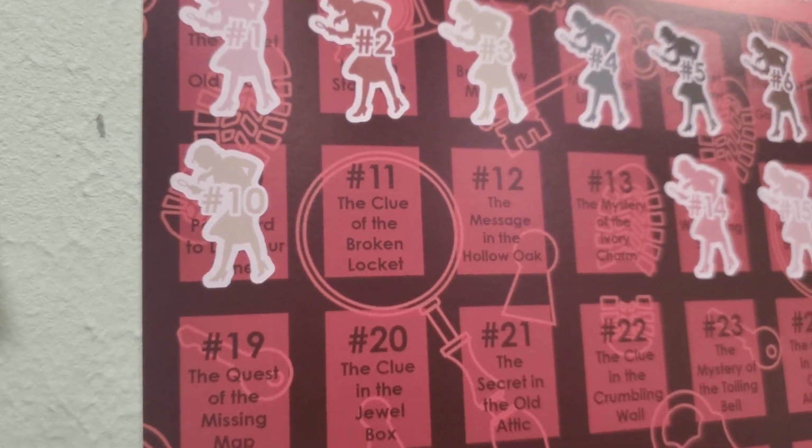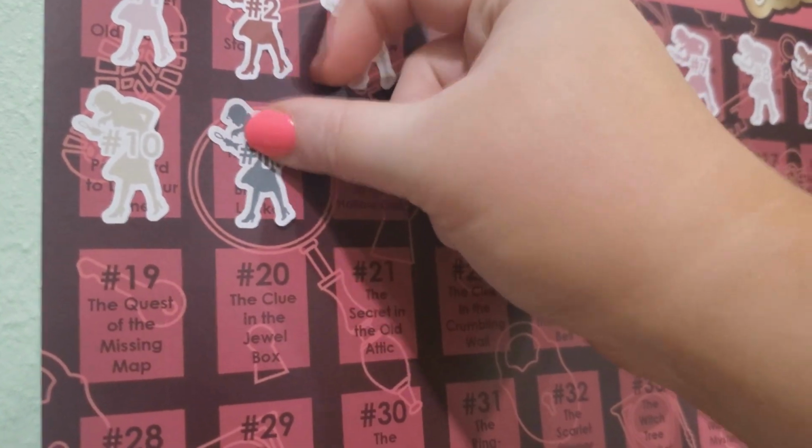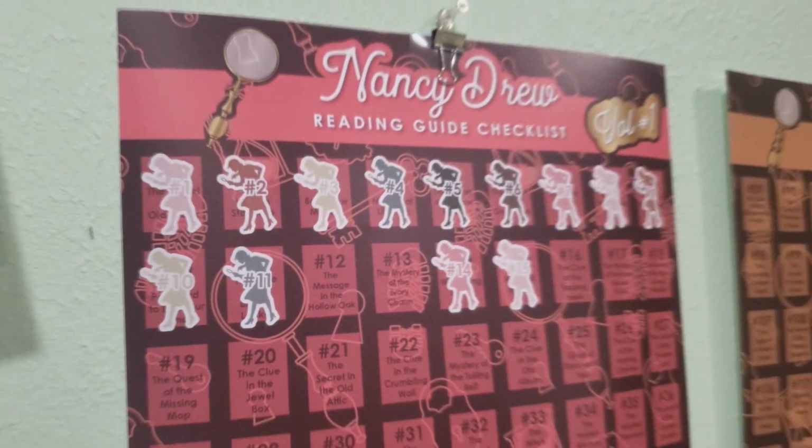But since we finished a Nancy Drew book, you know that means we get to go add a new sticker to my Nancy Drew checklist poster. I always love just putting a new sticker on, so we're gonna go do that now. All right, book number 11 is down. We're gonna go ahead and add the sticker on there.